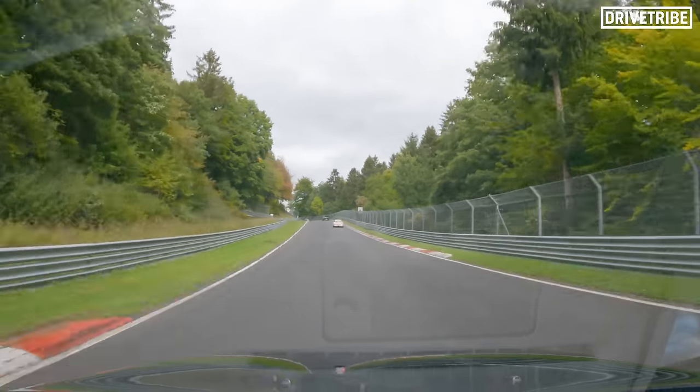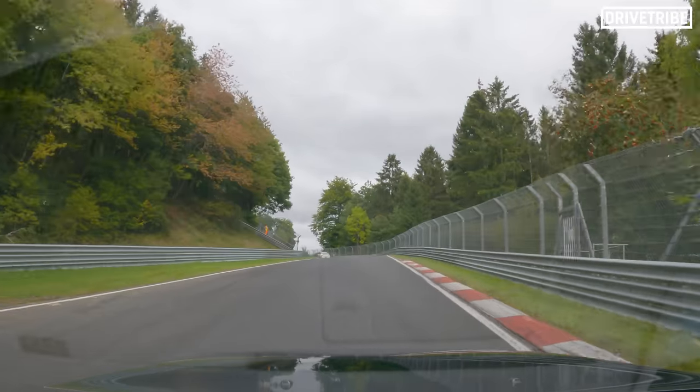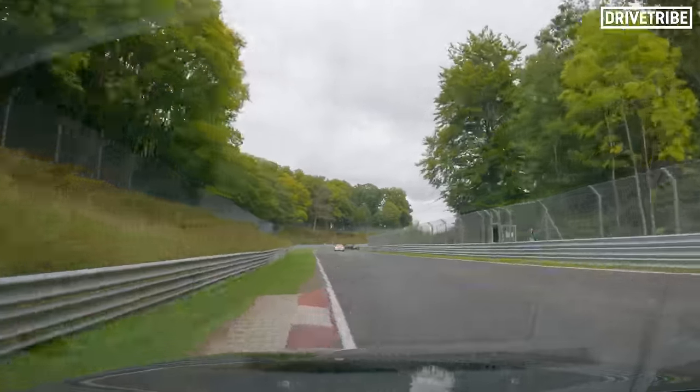White sign, turn left. Brakes. Let go, left, over the curb if you want to. Full curb, let's go! Yes, done. Oh, nail. Yeah.